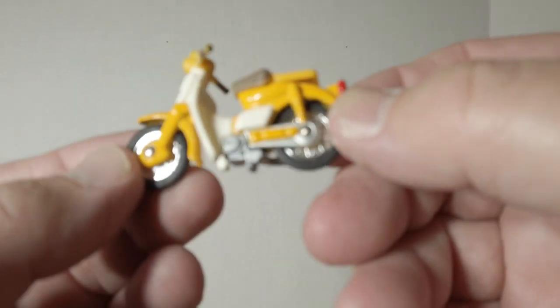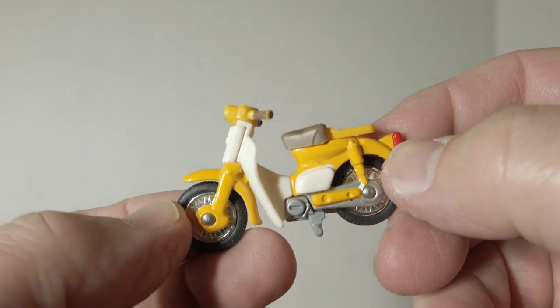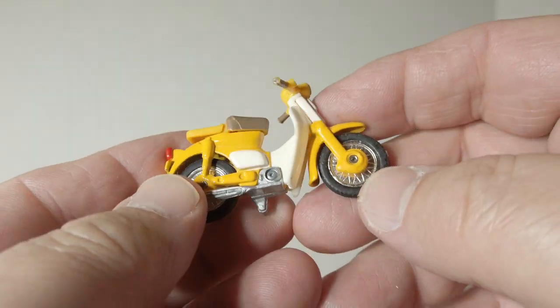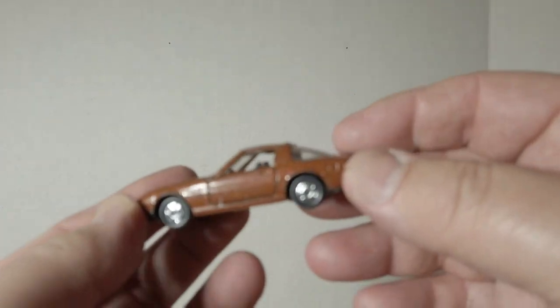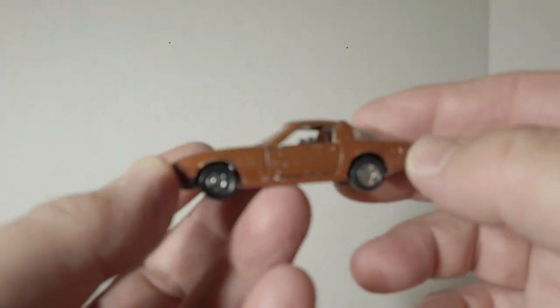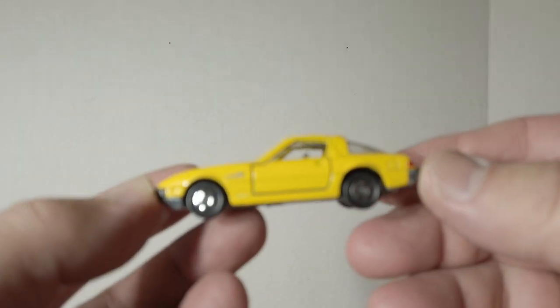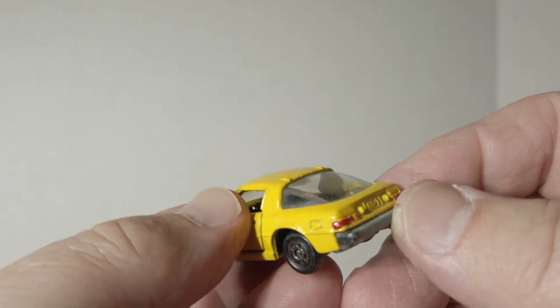Got a little scooter here. I don't know what brand it is. Get back into some cars. Mazda RX-7. A few different versions of that. The brown one, we got a yellow one here.